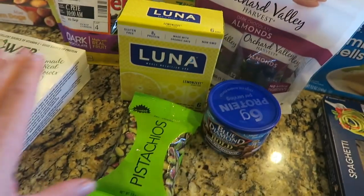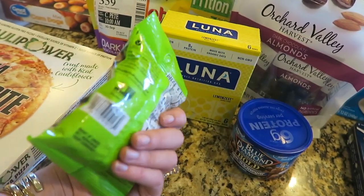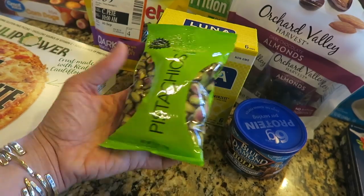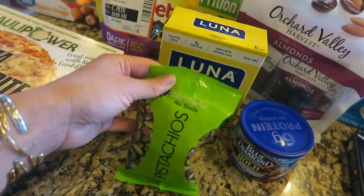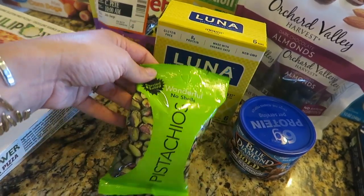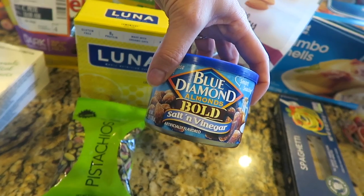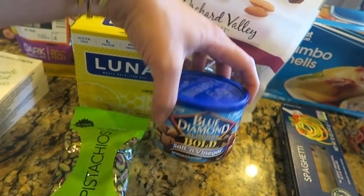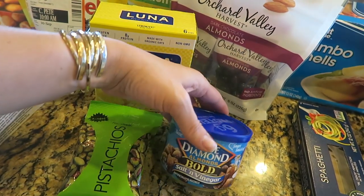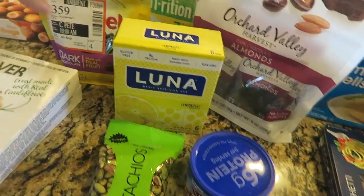Okay, so then I got some snack items. I ordered some pistachios. The only thing is when you order online, it's really hard to tell the size. And this is like an individual serving of pistachios, but oh well. I'm excited because they don't have shells on them and they're a really good snack. I also got these salt and vinegar almonds. I've never tried these before, but I've heard they're good. And I'm just trying to find some healthy snacks that don't have a bunch of bread in them, basically.